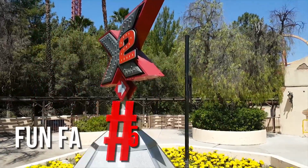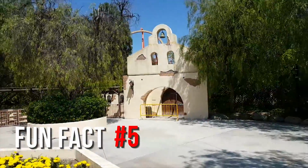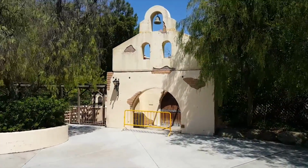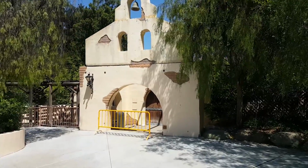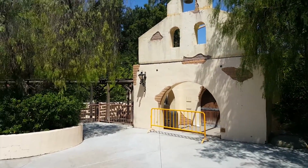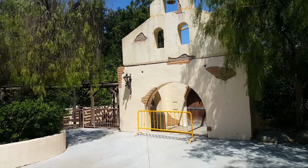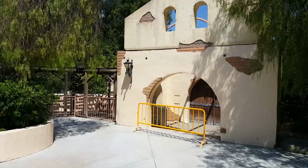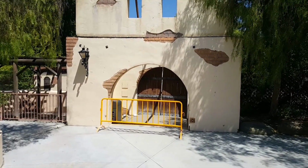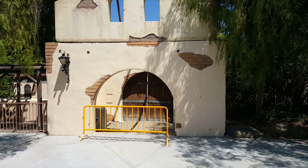Over here by the X2 sign, you have this building over here. Fun fact about this building, in National Lampoon's Vacation, when the family leaves the Whippersnapper, which was actually the Revolution, they come out here. This was the exit in the movie for it, and this is where they finally get held up and they have the nice heartwarming talk with Roy Wally.